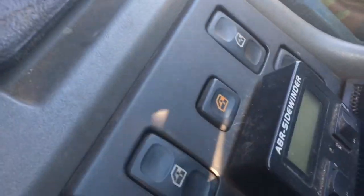This one here, again in a position I don't think is ideal, is it called an ARB Sidewinder? It's a battery management or monitoring system, I'm not sure which. I haven't sussed all this out properly, but you can link them. I don't know what it means and don't know what it does, to be honest. I'll have to wait to find out later on.